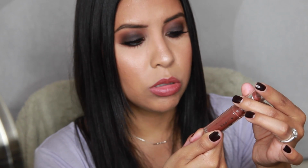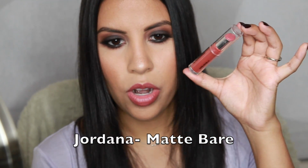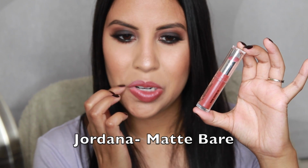I actually have two other ones which didn't make the cut, but they're really, really good. This is the brown one that I wore in my empties video. And I can't tell you what it's called because it's all rubbed off, but I use this one a lot. It's like a brownie color. And then this other one that I use a lot is called Matte Bare. It's just a little bit paler, more of a peach tone. So I like this one too, but it didn't make my cut.